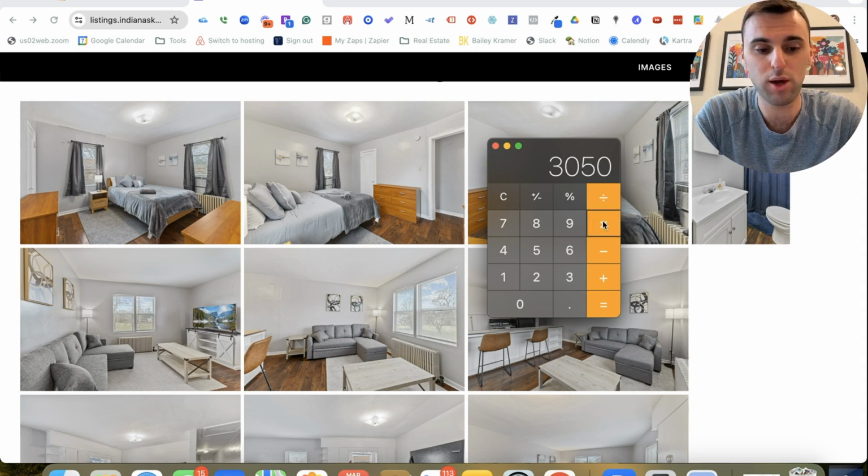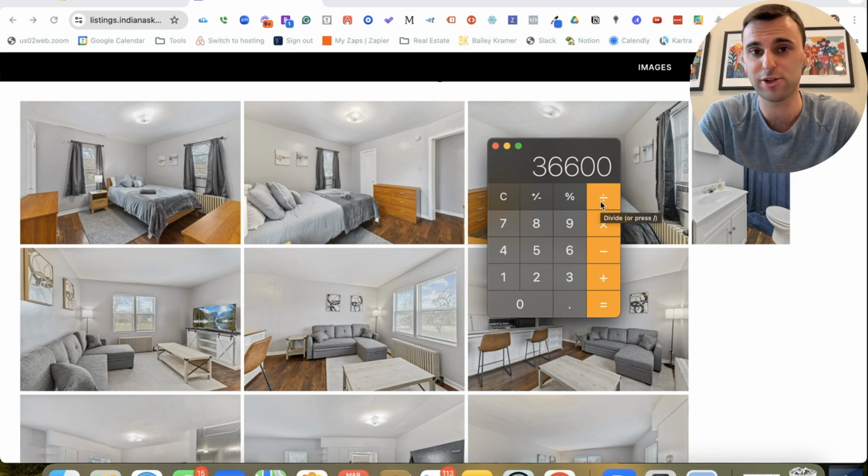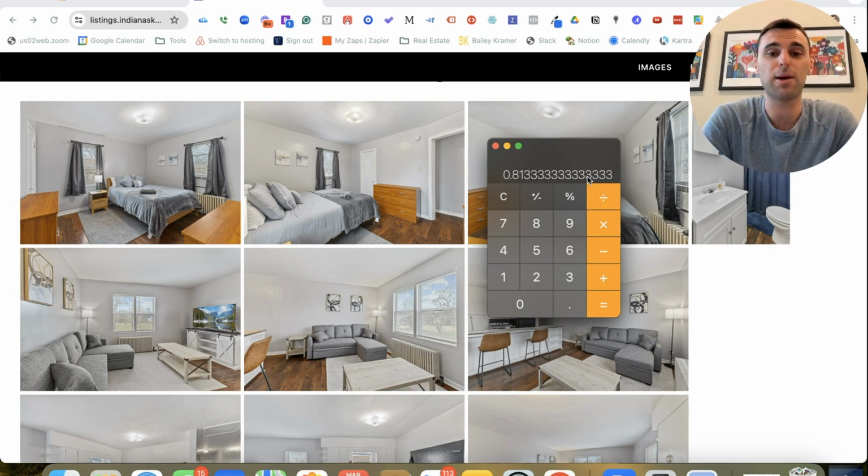Now, if we multiply it by 12, in a year's time, I will have earned $36,000 in profit in my pocket for this property. I mentioned before that I put $30,000 down to buy it, plus roughly $15,000 in furnishings for all the units combined. So if I do $36,000 divided by $45,000, you're going to see I'm looking at an 81% cash on cash return for this property, which is absolutely insane.